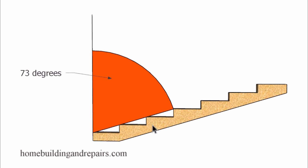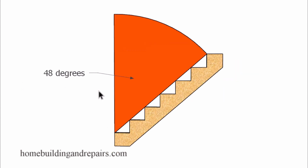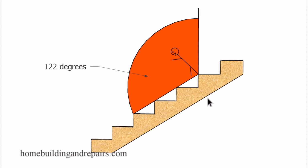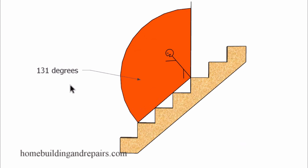So again, let's recap this with 73 degrees, 57 degrees, and 48 degrees going up a set of stairs. And when it comes to going down a set of stairs, you could fall 101 degrees with this one here. And of course, a little bit farther with our stairway that might be used for a public stairway. And of course, you're going to fall a little bit farther with the steepest stairway in this video.